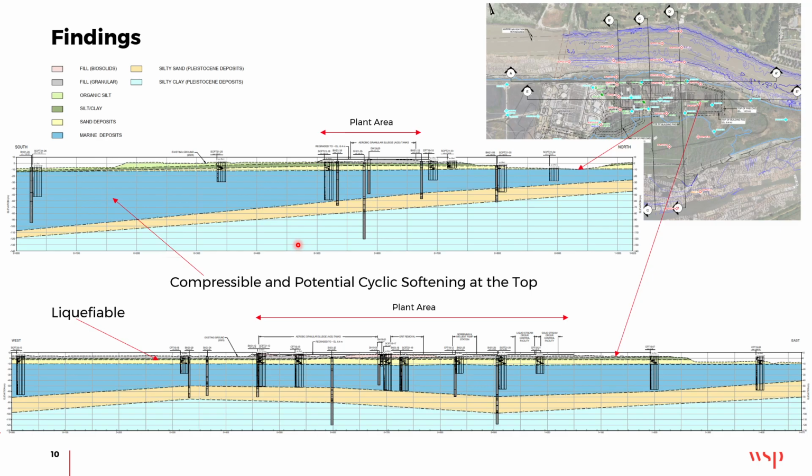We encounter it around 40 to 60 meters depth within the plant area, which we didn't expect when we started drilling at the site. We were expecting it to be deeper because the same Pleistocene deposits are around 130 meters depth within the existing plant area. So the Pleistocene deposits are dipping down in the direction of south, and also dipping down in the direction of east within this proposed plant area.